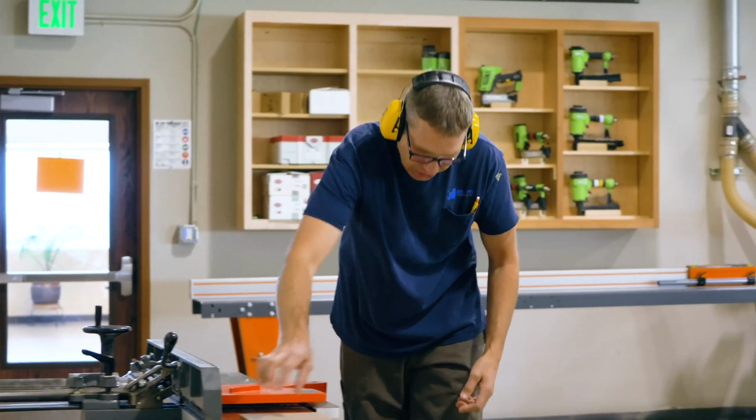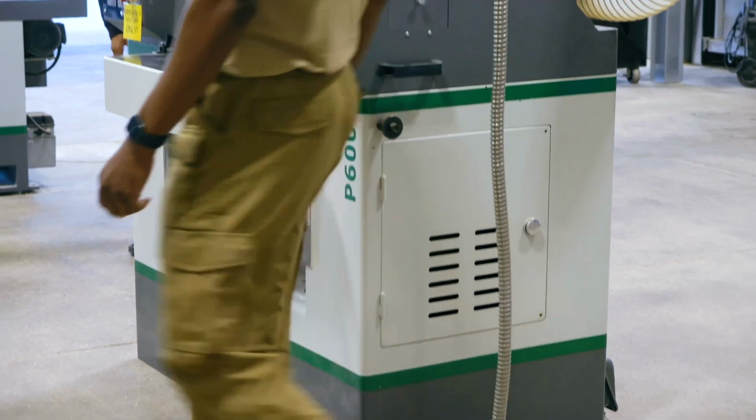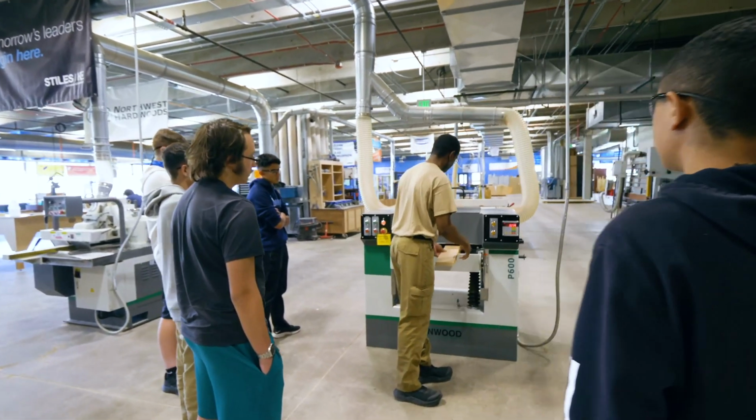I think the mission, the goal of the MiLL is really to create students who can go directly into industry if that's what they wanted, to be able to create a situation where students can go to work and go to college at the same time if they would like.